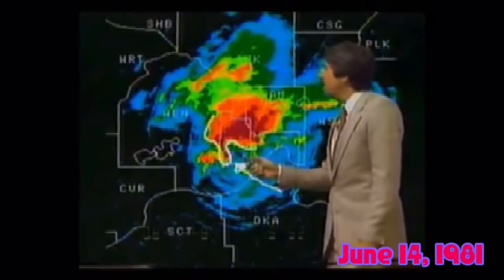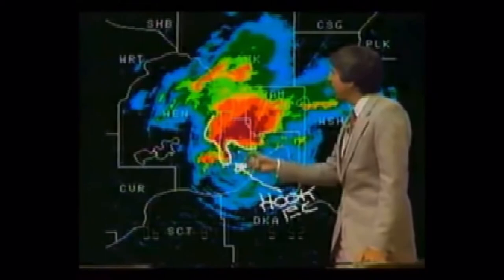Here, this was a picture taken from our radar at about 10 minutes before 4 yesterday afternoon, and there is that Hook Echo right there over Lake Harriet, southern Minneapolis.